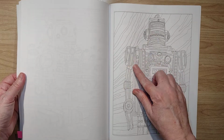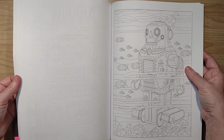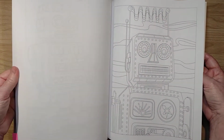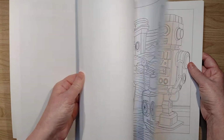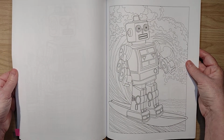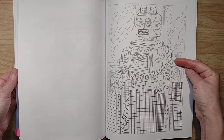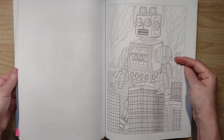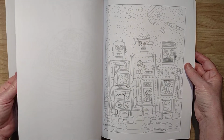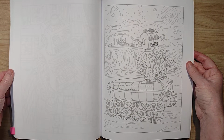Unfortunately, the lines are not very thick in this, but I think I will do some thickening of some of the lines, perhaps to use alcohol marker here. That way we can have some thick and some thin lines. These are all cool. They're very retro-y. I really like this book. Although I do think it was a little bit overpriced for what you get. Robot riding a surfboard. We've got a robot kind of like, oh, what was the Japanese dinosaur that attacked Tokyo? I can't remember. Godzilla. Robot family, robots in space, robots, I don't know what he's doing. He's driving around.